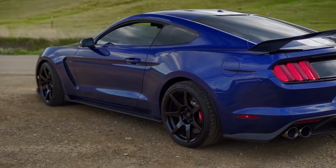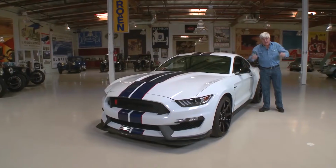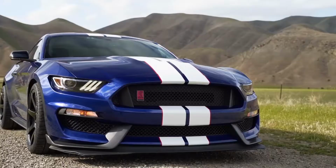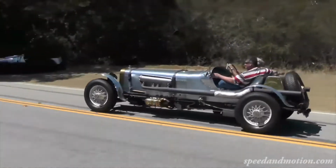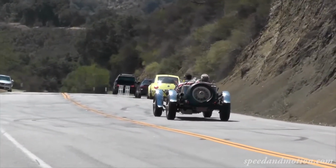This car has an impressive flat, plain crankshaft engine that creates a truly astonishing amount of horsepower, and it goes from 0 to 97 km per hour in 3.9 seconds. Number 9. 1915 HISPANO-SUIZA. Jay snagged this rare car at an auction in Pebble Beach back in the 1980s. Then he tried to repair it and make it drivable.